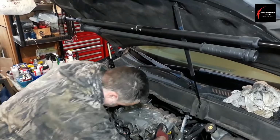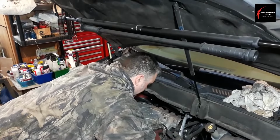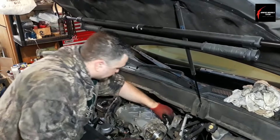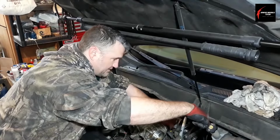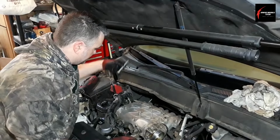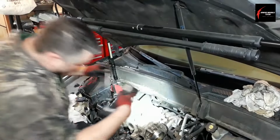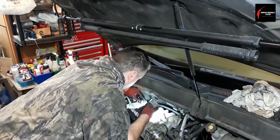and it should just fall into place there. And remember, this short bolt goes up here, the bolt that goes to the furthest to the driver's side here. And then you can start putting in all your bolts here. Get everything started by hand.